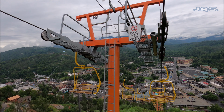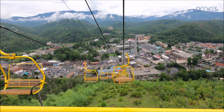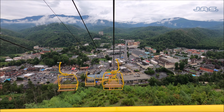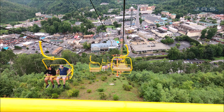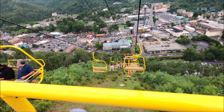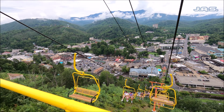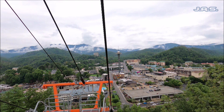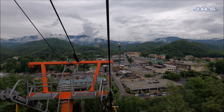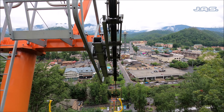Really, really nice. So now I'm thinking about heading out to Anakista. So this was pretty cool. We'll see how Anakista is. So as you can see, you got more people coming up now. But still, it's not crazy busy like I've seen in other videos. It's nice and chill, nice and relaxed. And then this is the cable that they use and the mechanisms. Pretty cool.